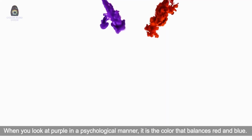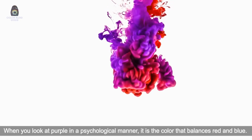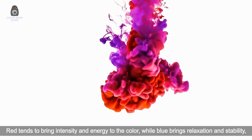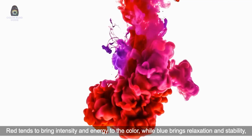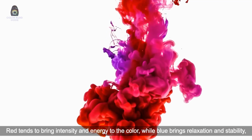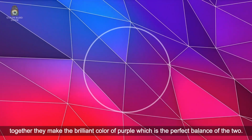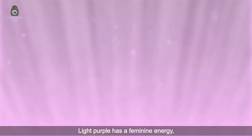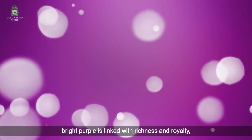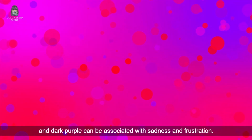When you look at purple in a psychological manner, it is the color that balances red and blue. Red tends to bring intensity and energy to the color, while blue brings relaxation and stability. Together, they make the brilliant color of purple, which is the perfect balance of the two. Light purple has a feminine energy. Bright purple is the link with richness and royalty, and dark purple can be associated with sadness and frustration.